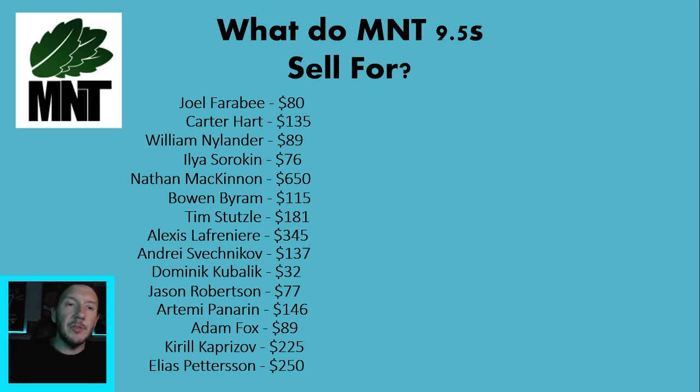So that's some of the values you can expect to get back from these. Again, these are within the last 2 weeks, and I didn't cherry pick them. I just grabbed the sales that I saw. So what do we want to look for on these? We want to take a look at what the multiple is from the raw to the MNT 9.5. So Joel Farabee sells for $30 raw, $80 MNT 9.5, giving a ratio of 2.6. Carter Hart $52 raw, sells for $135 as a 9.5, giving us a ratio of 2.6. Happens to be the same.